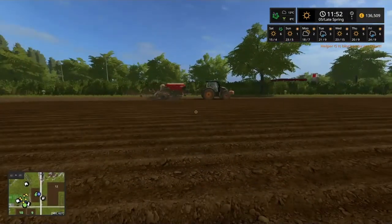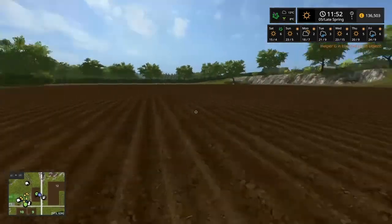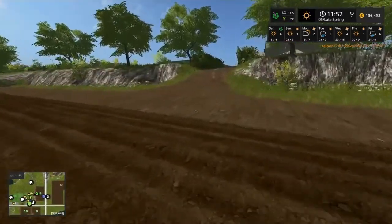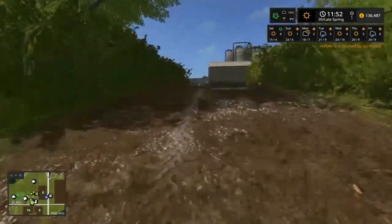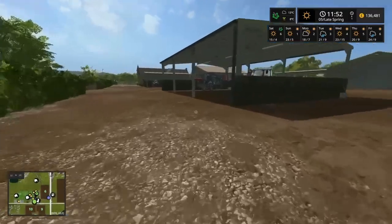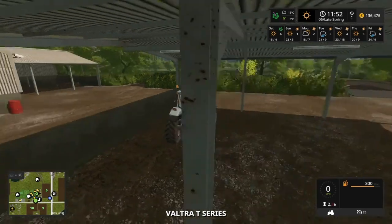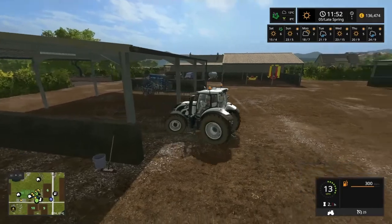So we're gonna leave him to get on. He's not blocked by an object at all. We're gonna leave him to get on with his job. Look, he even bipped his horn at me, bless him. And we are gonna go and start the sowing on field 9. That's what we're gonna do today. We're going to start on field 9. We're of course going to use the Vulture T-Series.